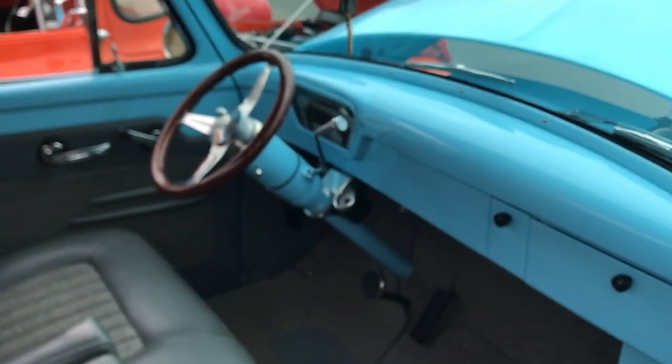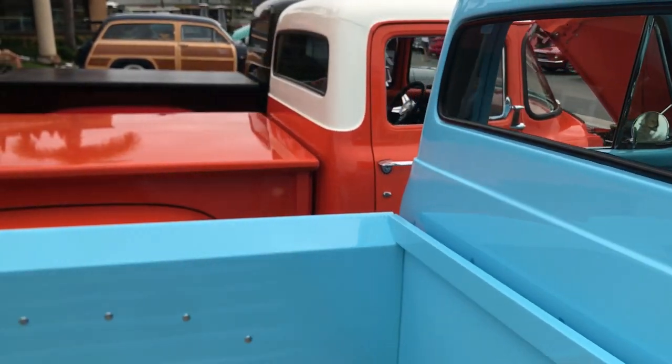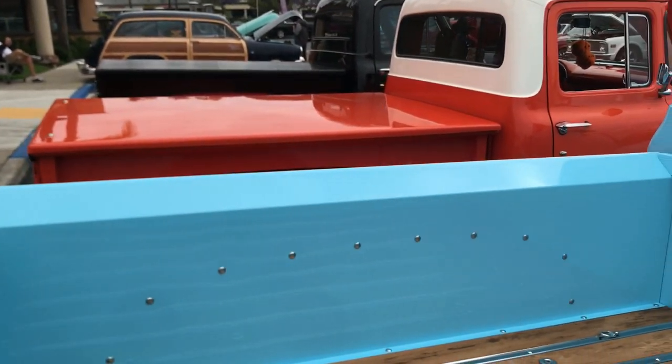Look at this, dude. This thing's beautiful. And I'm a sucker for a good blue. It's a little sweet for me, but still, it's just really, really gorgeous.